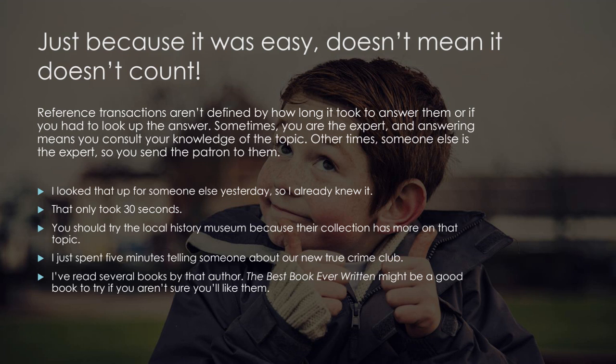Kind of related to already knowing something, sometimes we may tell ourselves, well, that couldn't count. I mean, it took me like 30 seconds. There's no way that counted. But sometimes it doesn't take much time to find, for that person, the title of the movie that was based on the book they wanted. You just had to Google movie based on this book and it popped right up, and so you had it within 20 seconds. So the time you dedicate to it does not make it not a reference. It can be a short answer, a quick answer, and still be a reference transaction.